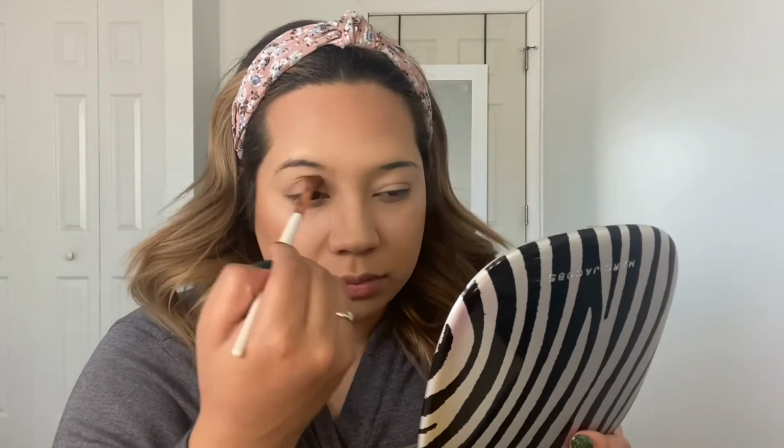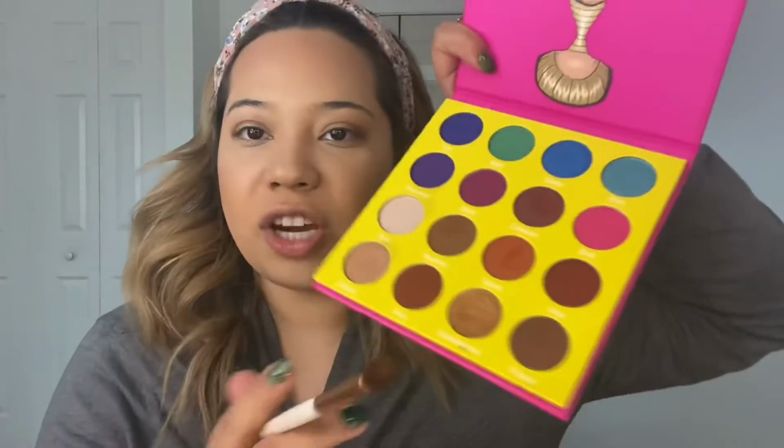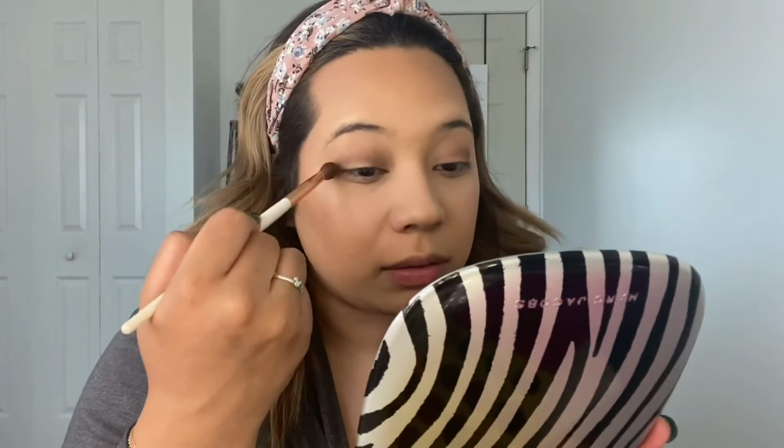I'm gonna start off with a fluffy brush and this brown color right here, and just applying that all over my crease. With that being blended, I'm gonna go in with the shade under it called Zulu. This is a more orangey brown color. So I'm just layering, I'm gonna go in with the same fluffy brush, but I'm just layering these products to make a gradient effect. So this one will go over top of that brown.